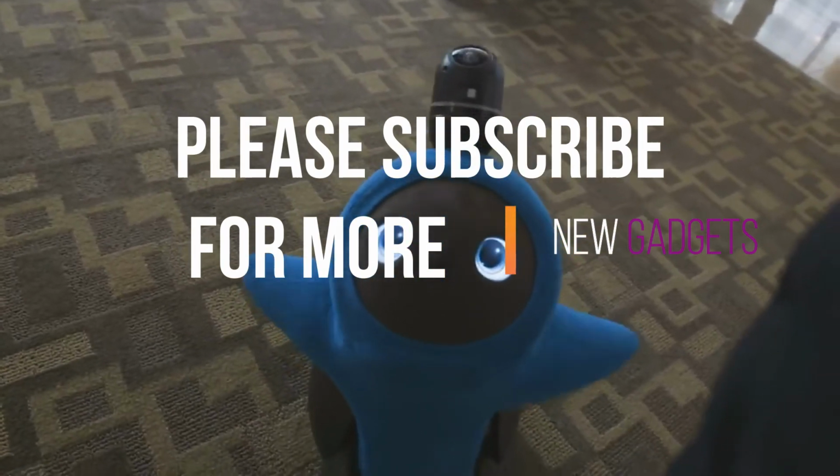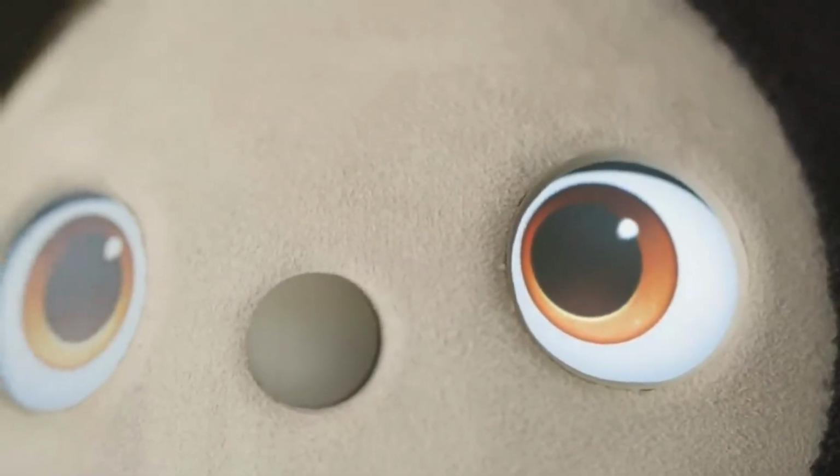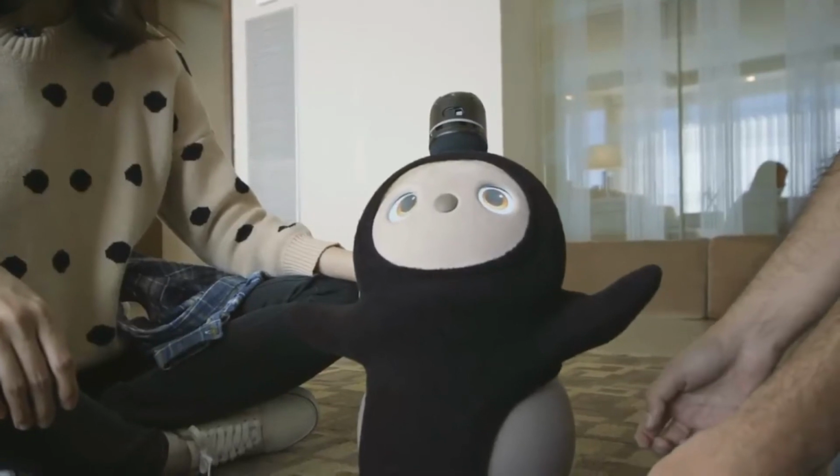Its cuteness really comes from these big eyes. It's like scientifically designed to be cute. There's 6 layers of projections in the eyes to create depth, so when it looks up at you and asks for a hug, you better hug it.